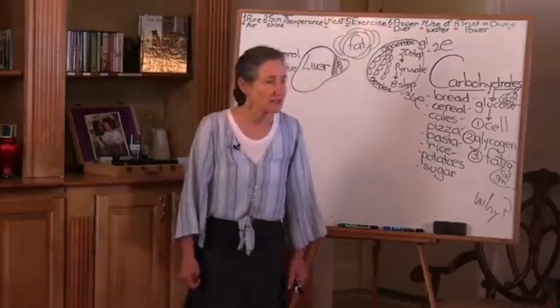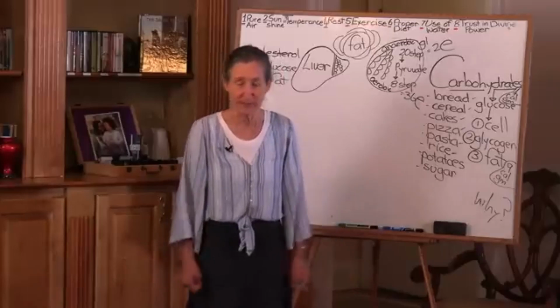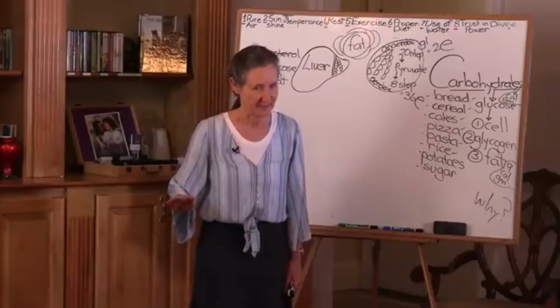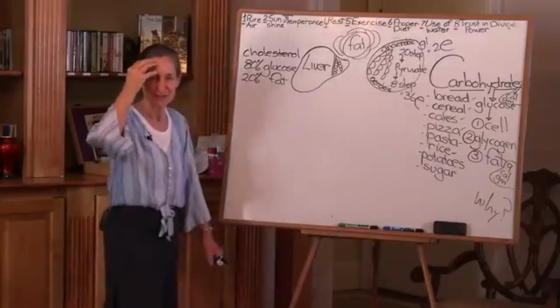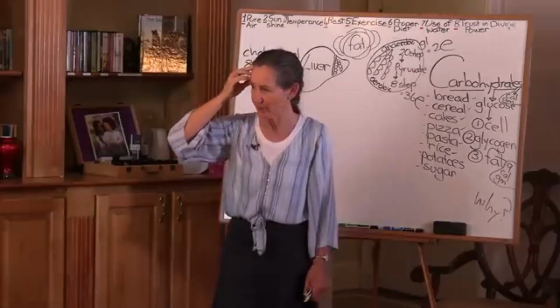But what this study showed, the Framingham Heart Study, that's what it's called, it showed that people with high cholesterol levels don't get Alzheimer's. Why don't they get Alzheimer's? Because what does the brain love? Fat. So what's a good cholesterol level? Oh, probably 200, 250.